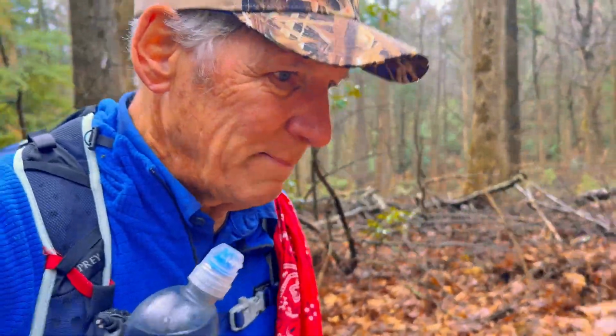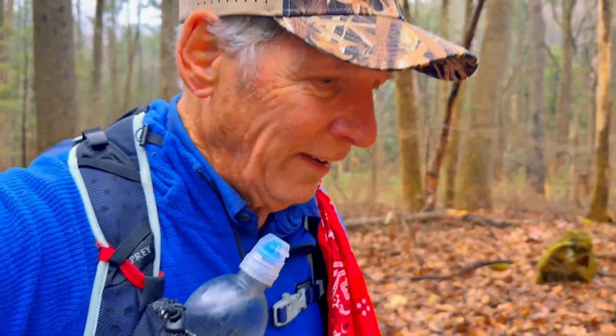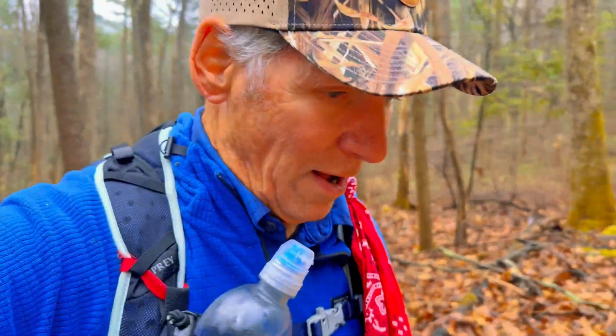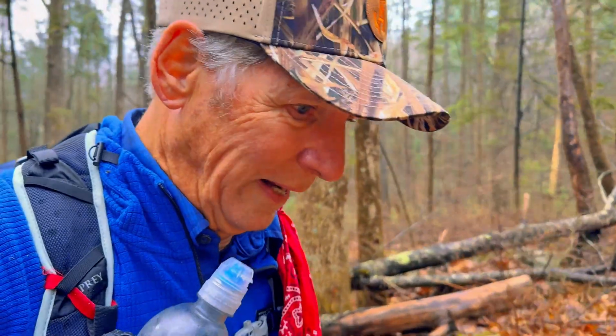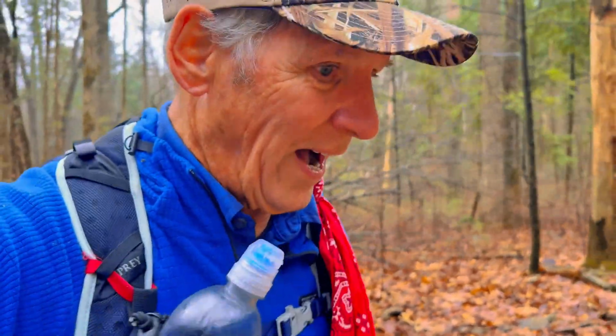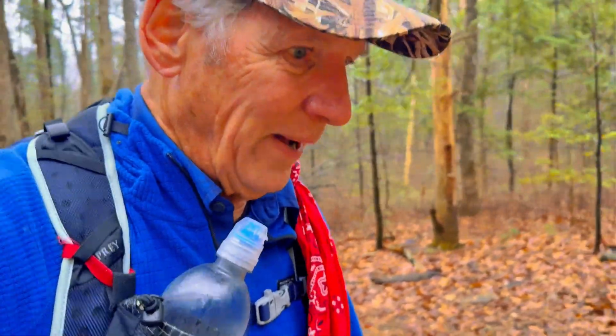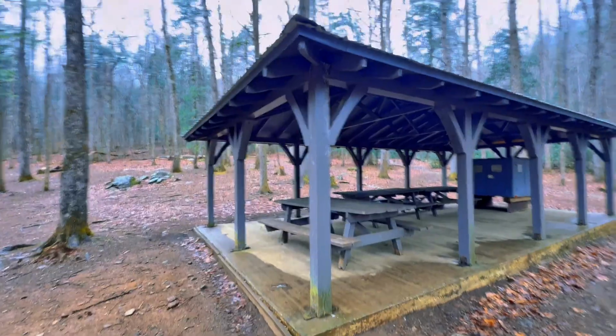So I'm trying to decide, am I going to go clockwise, which hits me on the steepest elevation first, or am I going to go counterclockwise, which will allow me to come down the steep area, and it's wet because it rained all night last night. So there's going to be a few slick spots on the trail. I'll decide when I get up here in just a minute.